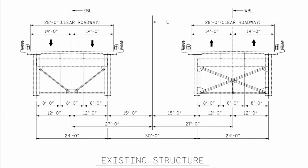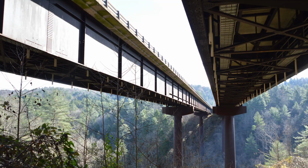This shows the typical section of the original bridges. You've got a lightweight concrete deck that's only 6 3/4 inches thick. It's a stringer, floor beam, 2-girder system, so these are fracture critical girders, and there are 28 feet of clear roadway going in each direction. I'll just point out the cross frames. You see the transverse stiffeners there in the photo, 23 feet 7 inches in between each cross frame.